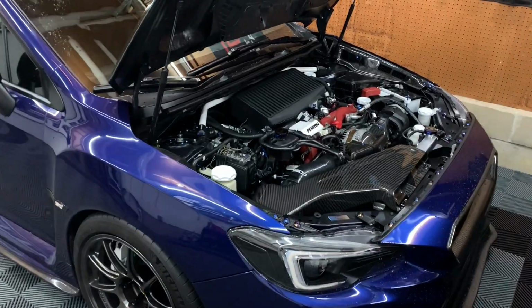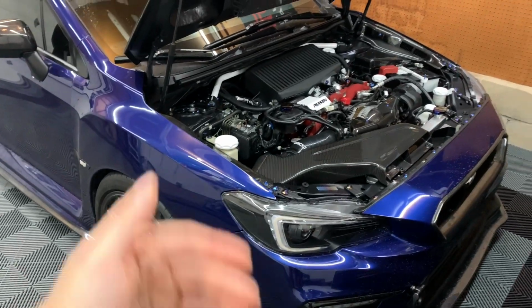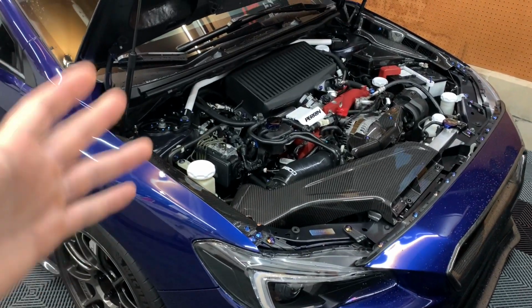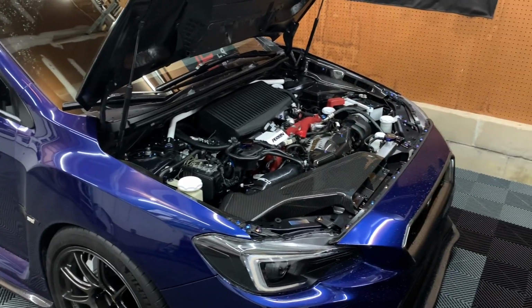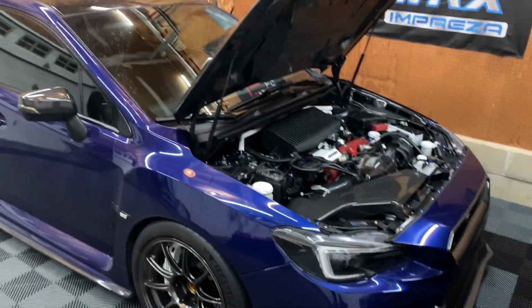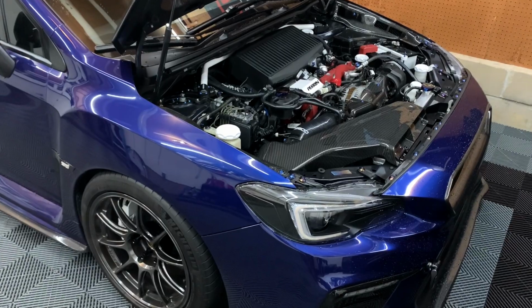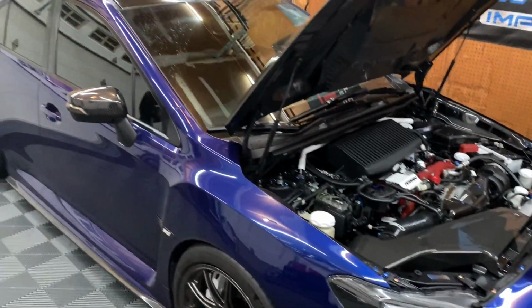So the smaller the CAT is, the more free flowing it is. But obviously you run the risk of throwing codes and the car kind of acting funny. But like I said, in a higher quality downpipe, they use higher quality stuff. So in the Grimspeed, for example, they use, as I mentioned, a GESI high flow race CAT. So that is a much higher quality, better CAT, and you're going to be able to get as much, if not exactly the same as much, as a catless downpipe.